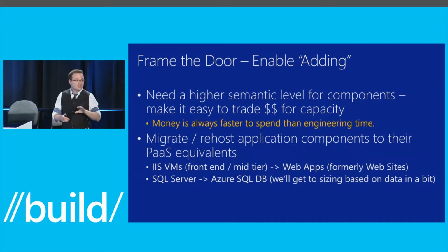So how do we make it easy to trade money for capacity? Now, sometimes you need a lot of control. Sometimes you need the whole VM. You want to go deep. But for most web applications, especially the front end, it's not all that necessary anymore. So money is almost always faster to spend than engineering time, and it generally carries less risk.